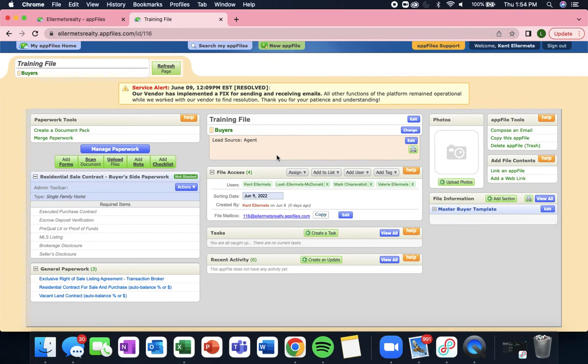And anything else that you may need to do, whether it's HOA, CDD, seller's disclosure, those type items, you need to look in our app files and look at the full listing package that's required, and you'll find those documents there. Good work.